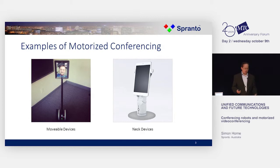When we took it to the ITU about robotics, we had to define what was robotics, what was video conferencing robotics. And part of the decision we decided was it was primarily a video conferencing device that can move or do some function in support of video conferencing. So these are two examples of next generation video conferencing devices.